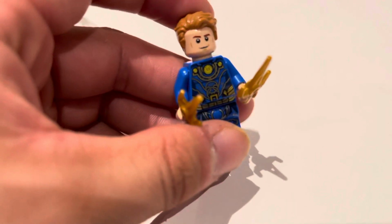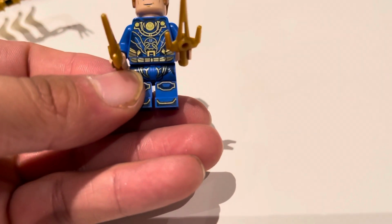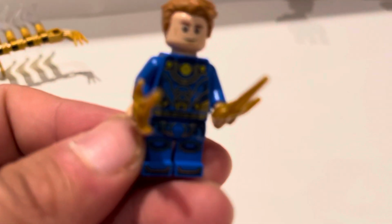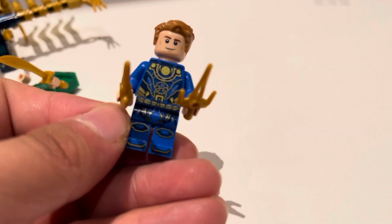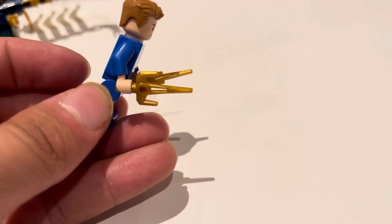Here's the most overused figure for this line, Icarus. But nothing wrong with it. Love his hairpiece. Honestly, I just love his minifigure in general. I love his printing. I think out of all the Eternal minifigures, he's up there with some of the best printing by far. He doesn't really have these weapons. They kind of just are included.